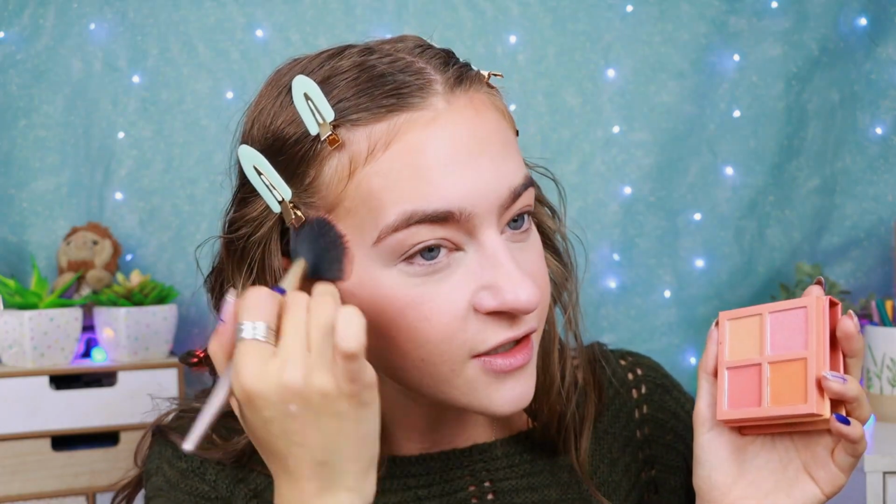Like, you can see that pure orange there. I definitely don't want that because my palette is cool, smoky. So yeah, we're not gonna do that. But even this, it looks like not much in the pan, but it's a really nice blush shade. It's just a really subtle everyday wash. You can definitely build it up if you mix it with other shades in here as well.